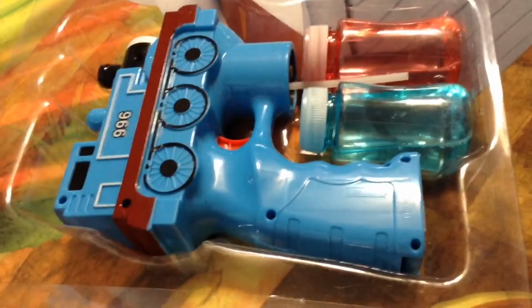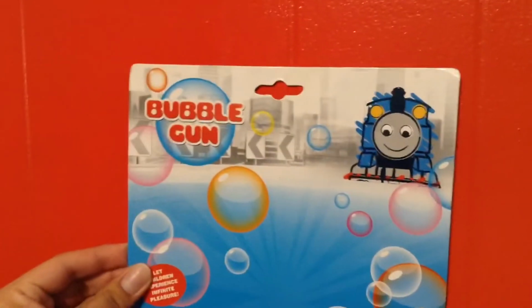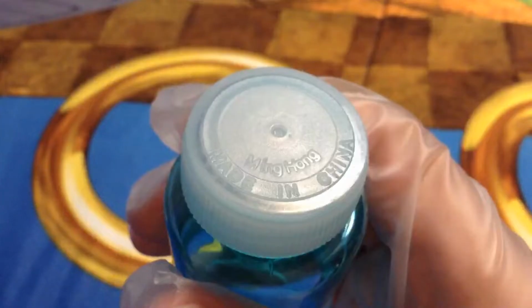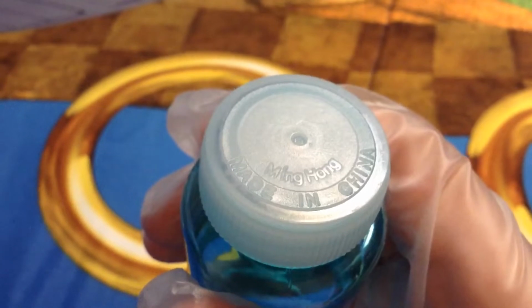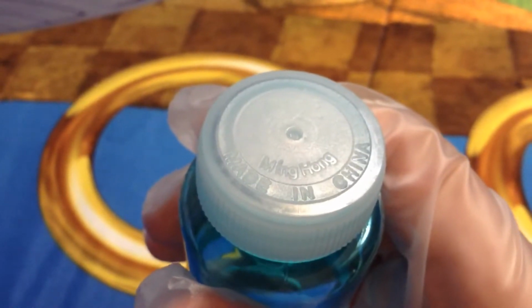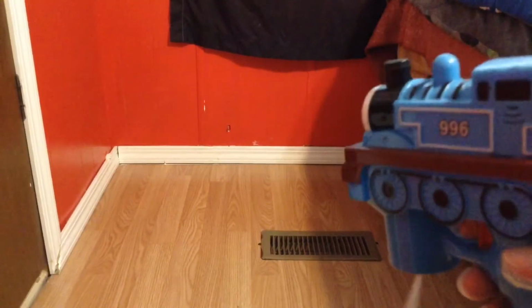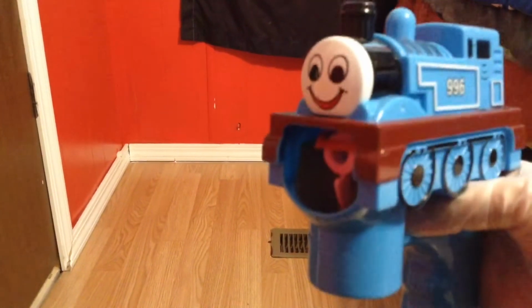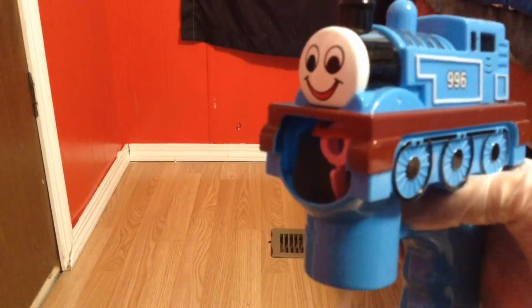Okay. Now it's time to unleash this thing. And you get to go on my wall. But first we gotta get the bubble mix. Ming Hong, made in China. So are you the ones responsible for this bubble gun? So this right here will be the battlefield. Let's see how this thing sounds like. I gotta get new batteries. And as you can see, well, it's kind of hard to tell, but there's grease on me. This thing takes triple A's. Now let's see what it sounds like.